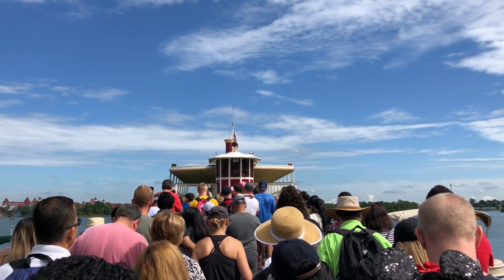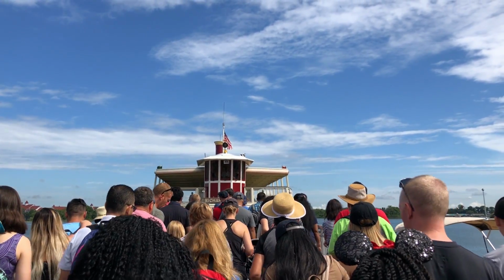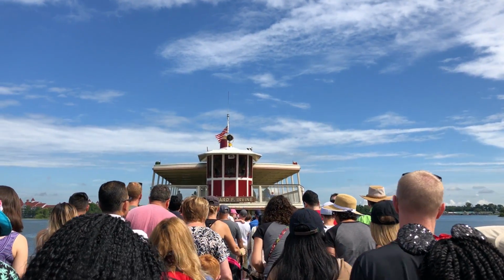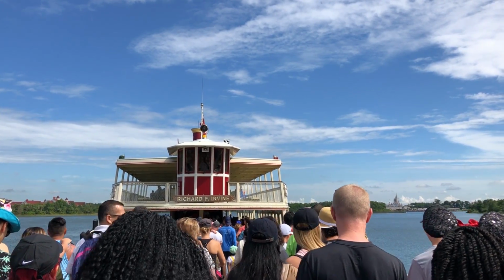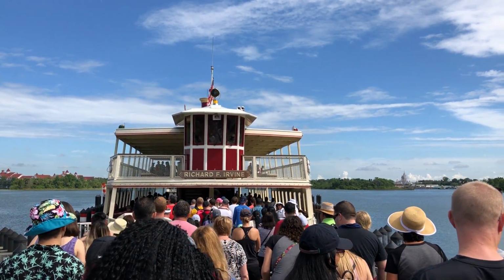And of course, the other really popular way to travel here at the Transportation and Ticket Center is the ferry boat. And the ferry boat takes a lot more people than the monorail, so sometimes it can be quicker, but it is a little bit longer trip across the Seven Seas Lagoon, but it's also more scenic, so you have some options here. And sometimes when the monorail is not operating, sometimes the ferry boat is your only option.